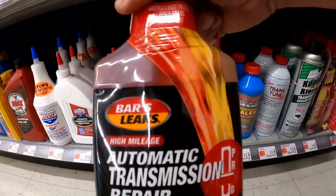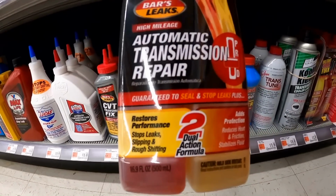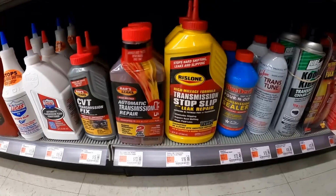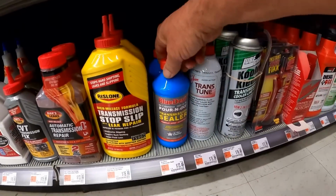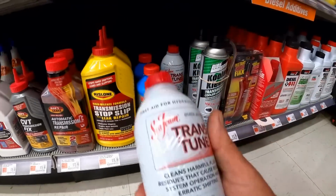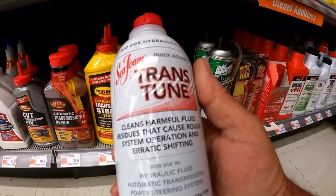Bar's Leaks. That company's been around a long time. Automatic transmission repair, guaranteed to seal and stop leaks. That's just a stop leak thing. Blue Devil sealer, the Seafoam. That's a pretty popular product.